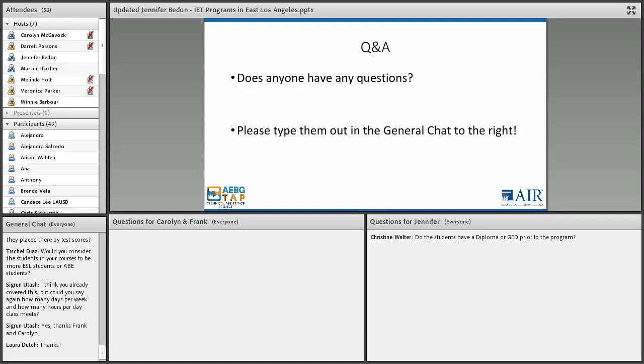So for the photovoltaic program, generally speaking, they do not come with a high school diploma or a GED. And for the CNA program, it's a mix. The ESL students generally don't have a high school diploma or a GED. They might have a high school diploma from their home country. The non-IET CNA students might have a high school diploma, but we also offer HiSET prep and GED classes for those students who want to get that at the same time or after they finish the CNA course.